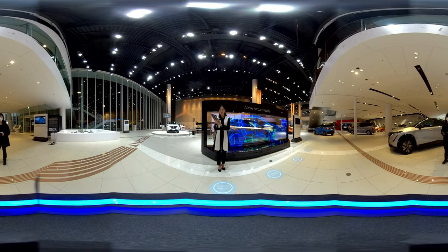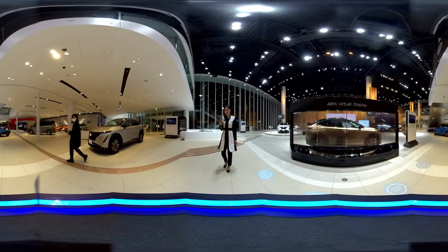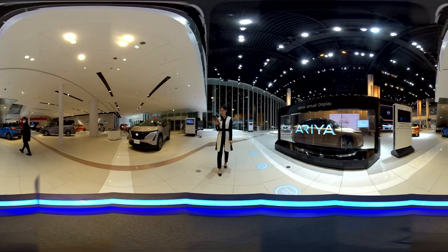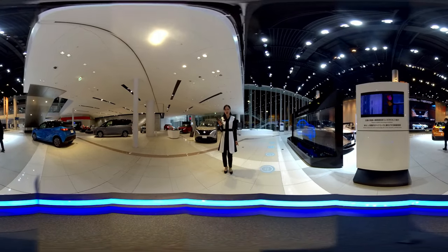Next stop is the future of electrification imagined by Nissan. Let's head to the future zone. We are now heading to the future zone to see the future of electrification that Nissan expects to realize by 2030.